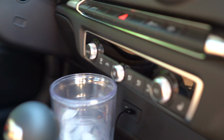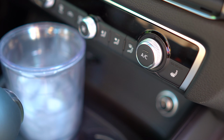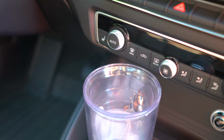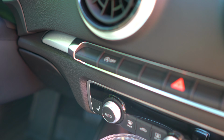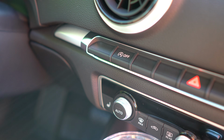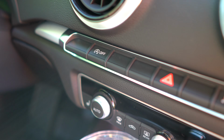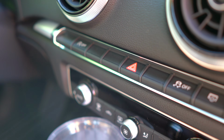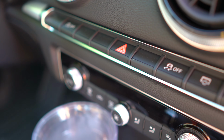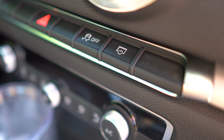So, looking at the dash, this particular one has heated seats. It's got dual climate control, automatic temperature. Up here you've got that A off. This car, when you come to a stop, it'll turn the engine off and crank it back up. If you push that A off, it'll temporarily disable that. But keep in mind, every time you get in the car again, you've got to push that again if you don't want to use that. But it saves fuel. Hazard light, traction control off.